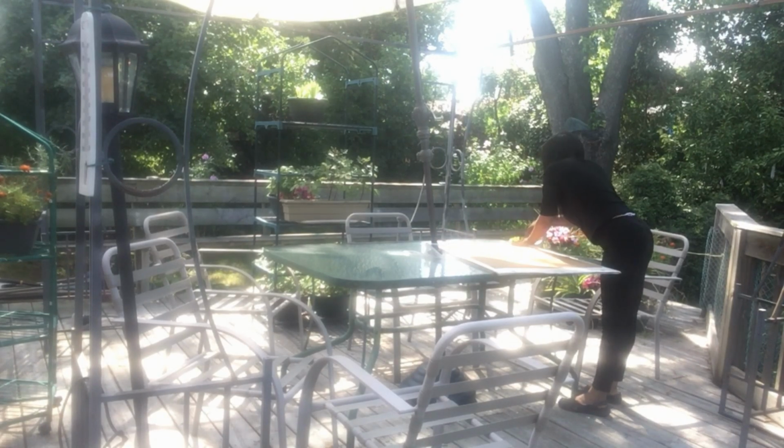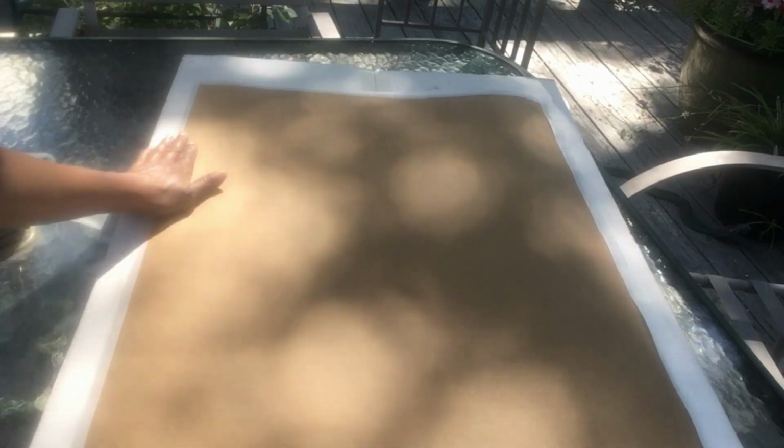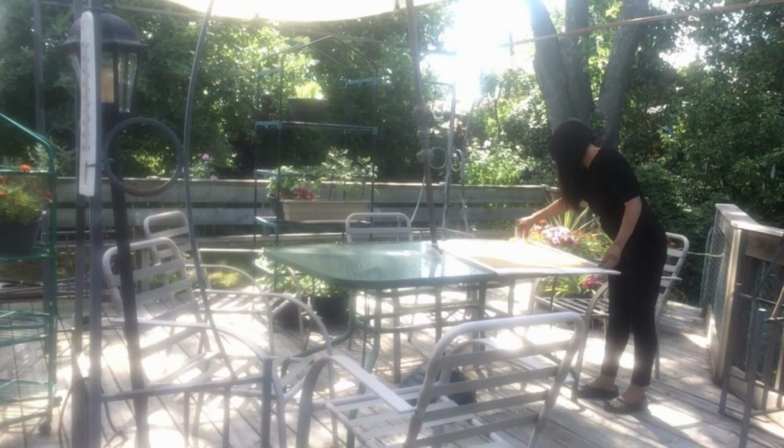For me, there's nothing quite like being creative, being outdoors in the dappled sunlight, seeing the sights and sounds of nature, getting lots of fresh air, sunlight, and vitamin D. As with anything we do in life, preparation is key. A bit of planning goes a long way.